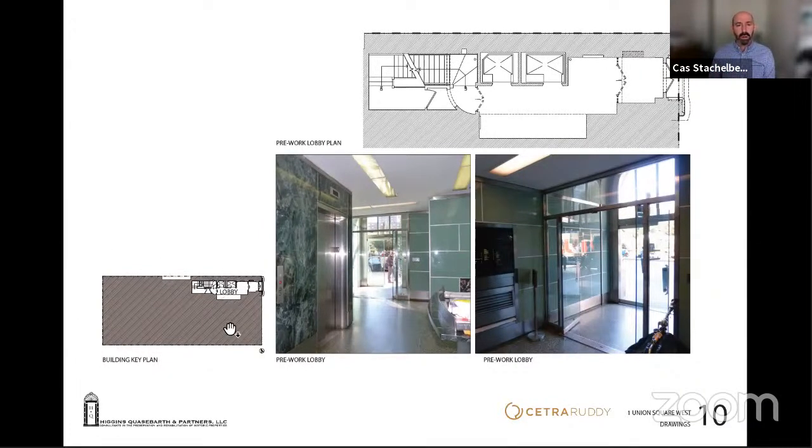And so we've got an overall key plan here of the ground floor of the building with the lobby called out, and then a detailed plan of the lobby here. What you can see in the current condition is that when you come into the building from Union Square West, you're faced immediately with the side elevation of the elevator shaft. So that's the first impediment. And then it's a relatively small volume within this lobby.